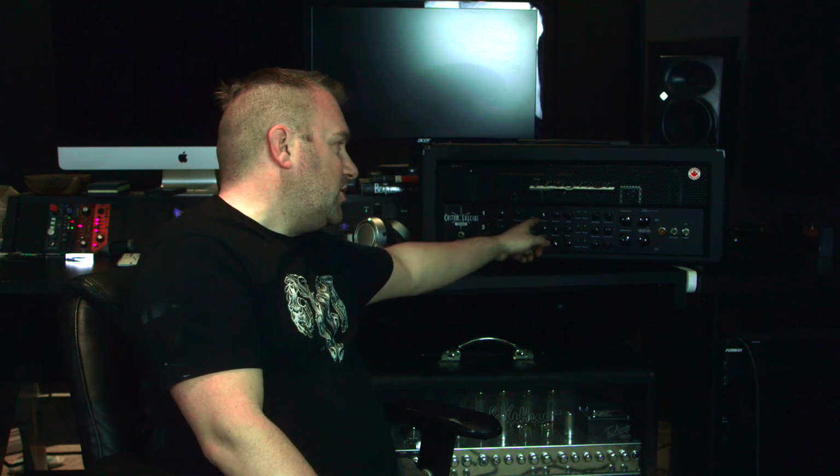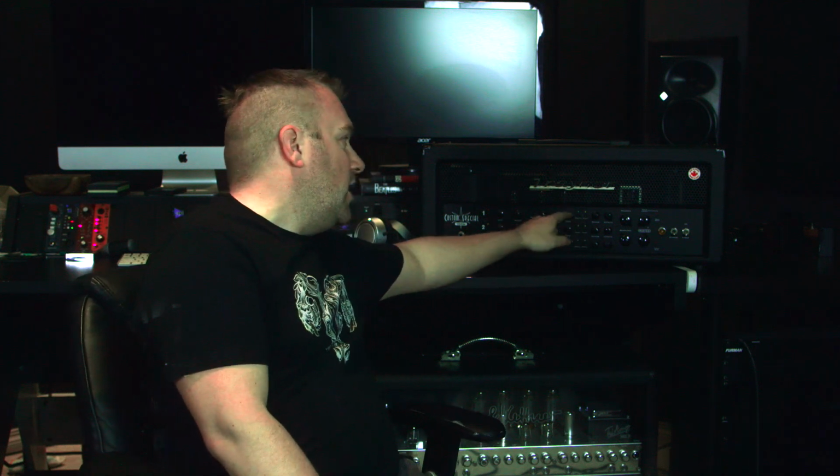It has a boost switch, it has a modern and a scoop switch. I do not use any of these switches. When you start bringing those switches in, the gain sort of falls apart. It also suffers from a little bit of, it's either a weak low end, it's either got a little bit of low end or way too much low end. There's not the best in between. There's not the best perfect setting for the low end, I have found.